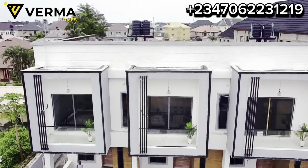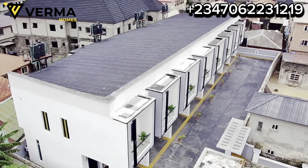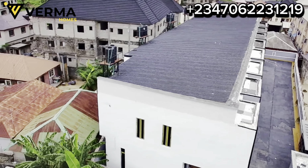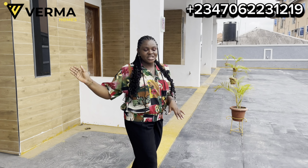Now this property is in the market for the price of 45 million naira for the 2-bedroom terrace and 50 million naira for the 3-bedroom terrace right there in the heart of Ajah, Lekki. If you are looking for that property that is good for Shortlet, rental, or your next home, this is the best bet for you right here.